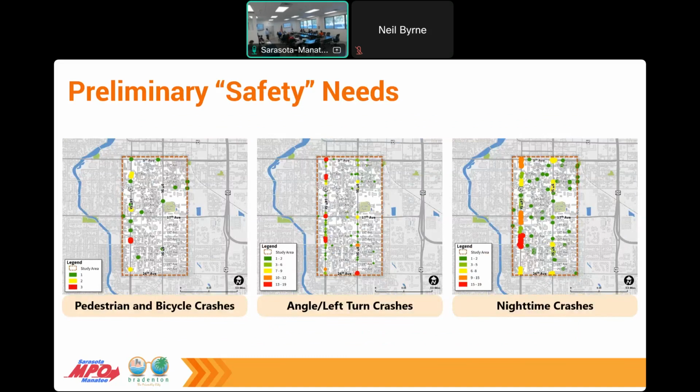So looking at some examples, things like pedestrian and bicycle crashes, where are those occurrences, where are the clusters. I realize I'm standing right here in front. Everyone was trying to look at that one.